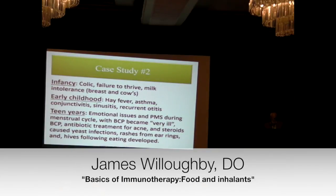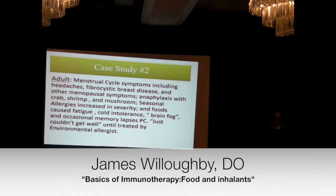During her teen years, she had developed some emotional issues, especially PMS during the menstrual cycles, and with trying birth control pills to remedy this problem, she became very ill. She also had antibiotic treatment for acne, and this, as well as steroids, would cause vaginal yeast infections. She got rashes from earrings, and she started developing hives after eating. As an adult, the menstrual cycle symptoms, including headache, fibrocystic breast disease, and other menopausal symptoms, increased.